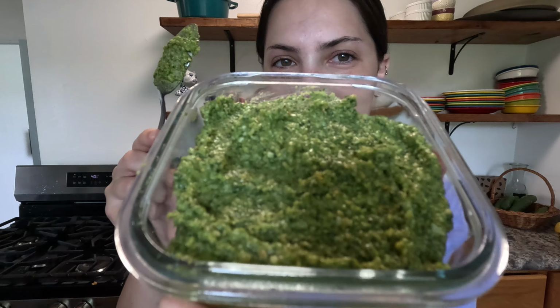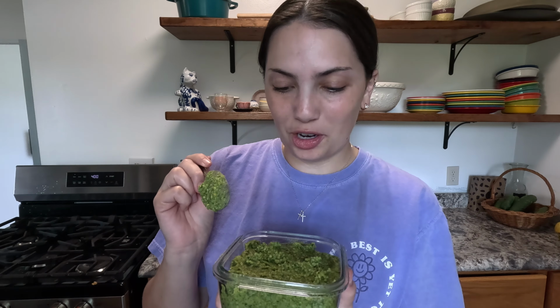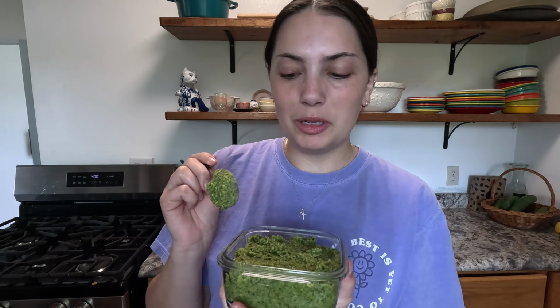My pesto is all done. It looks beautiful. However, I just realized I forgot to put the lemon juice in it, so hopefully that doesn't affect the taste too much. Let's try just a little bite of it. It's good. It's really good. I do think obviously lemon juice would make it a little bit brighter, a little bit fresher.